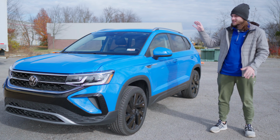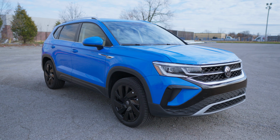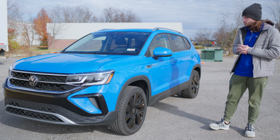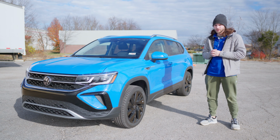Did want to start out by saying this is the cornflower blue color. Absolutely pops off the screen. Hopefully it has as much of an impact over the camera lens as it does in person. This thing is vibrant, it's bright, it's cool, it's a really nice looking SUV. And it's got the two-tone gray and black interior, which we'll take a look at in just a bit.